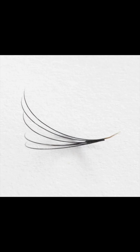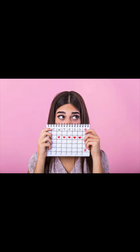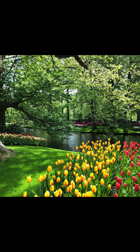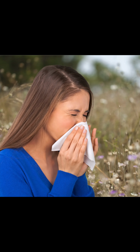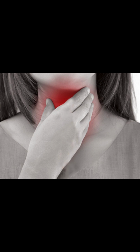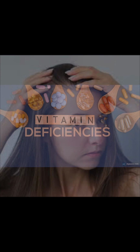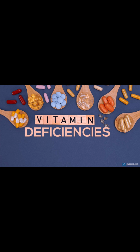If the lash is falling out with your lash attached, that means that your lashes are shedding and the extension has no choice but to go with it. This can be happening for several reasons. Some people shed their lashes during their period time. Some people shed during season changes like fall and or spring. A lot of people shed their own lashes when they have allergies, thyroid issues, when they have bad diet, things like alopecia where you lose hair all over, vitamin deficiencies, and things of that sort.